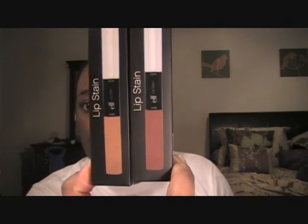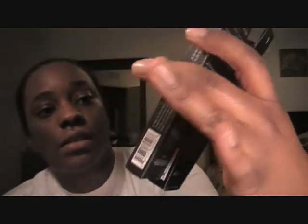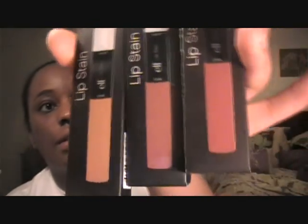So here are the two that I bought. More than two, I thought. Now I bought another one. Got those two. So I got three. I think this one's supposed to be red. And the other two, I don't know what color they are. I thought they had colors. They just say lip stain on here. And I got eyeliner and shadow.